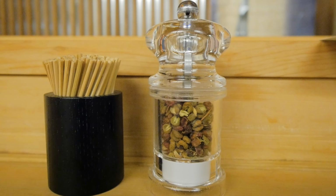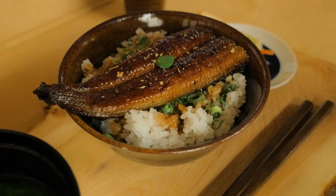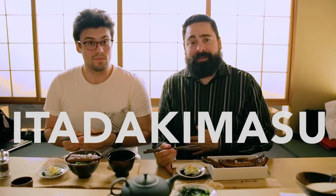So is it kind of like a sour pepperish? Actually, I read somewhere on the internet that the spice comes from a tree that's from the same family as lemons, it's a citrus. Oh, so it's kind of citrusy and also a little bit spicy. Well then, as they always say, itadakimasu. Let's dig in.